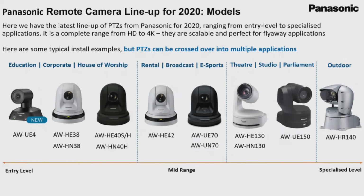If you're looking at SDI, the mid range, and this is where Flyaway is used most heavily, you're looking at the HE42s, the UE70s, either HD or 4K cameras, which can be set up, get great image quality, packed down and sent into the next job. And then the 130 and the 150 are both very, very good low light sensitive cameras. And that's why they're so predominantly used in studios and theatres. And also a great thing about that UE150, which has been around for a year now, is that it supports something called the 3D protocol. And that means that we can use that PTZ in augmented or virtual reality.